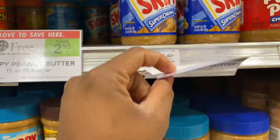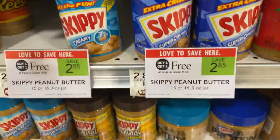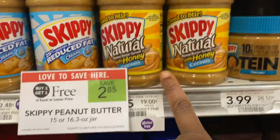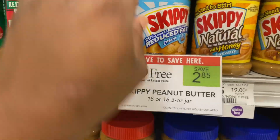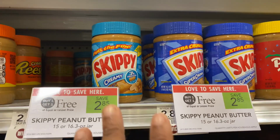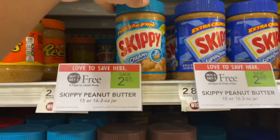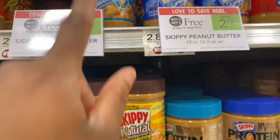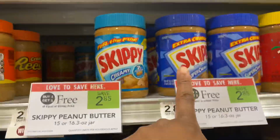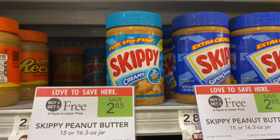You can get creamy, you can get crunchy. This is the creamy, guys. Creamy, crunchy. And then you have these right here. You have natural honey. These are not WIC covered. You have the reduced fat, also not WIC covered. But because it's buy one, get one free, you can not only get doubles, you can get non-WIC covered items. Like you can get the creamy and the honey. Or you can get the Skippy and the honey. Or the crunchy and the honey. You can get the crunchy and the reduced fat if you like. So any of these are now covered with WIC.